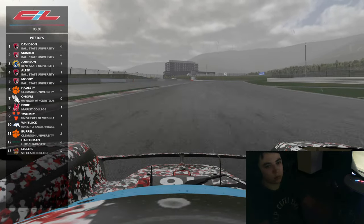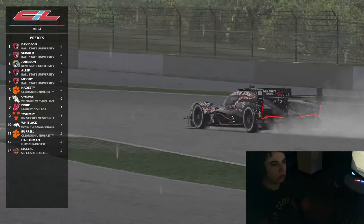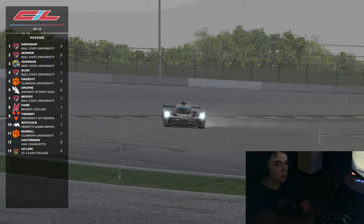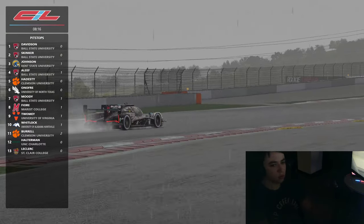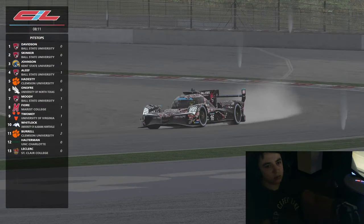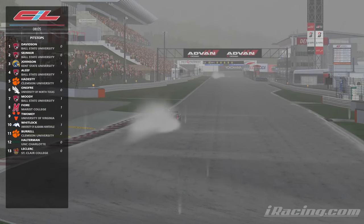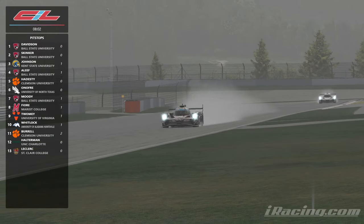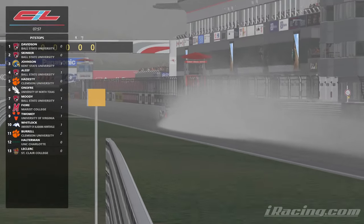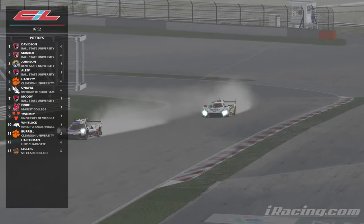Bradley Skinker now still coming around here. See, Davidson stays out, so he is not pit yet. We'll see what happens to Skinker. There's only 8 minutes left in this race, so not a lot of time for that fuel stop to occur. Skinker will come down the front straightaway, and he will stay out as well. So no pit stops yet from Davidson or Skinker.